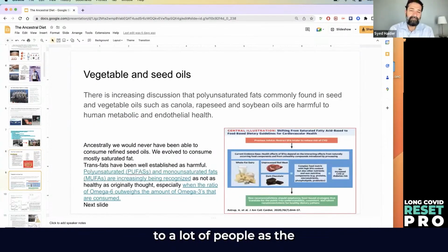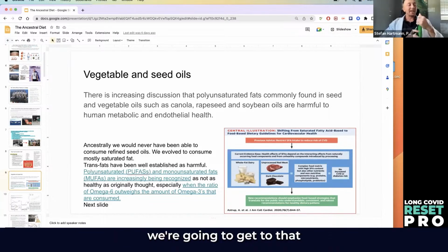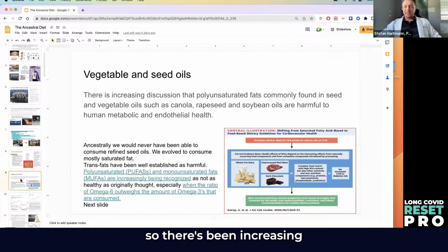You know, what's confusing to a lot of people is there's a heart healthy, like American Medical Association or American Heart Association label on a lot of the seed oils, especially canola oil for a long time. And we're gonna get to that, and we're gonna see that even the American College of Cardiology is starting to wake up on this. So there's been increasing alarm that some of these vegetable oils are not so healthy.